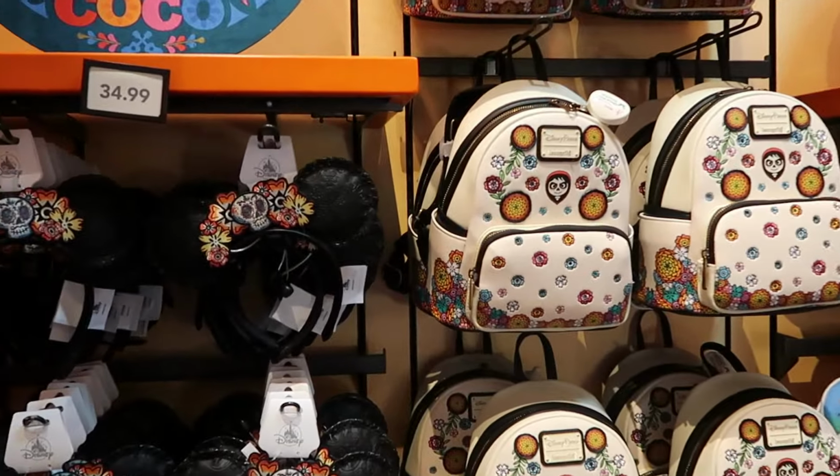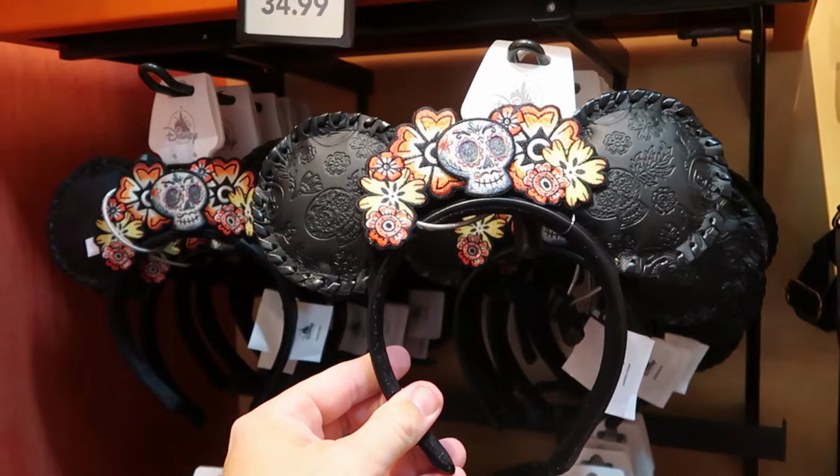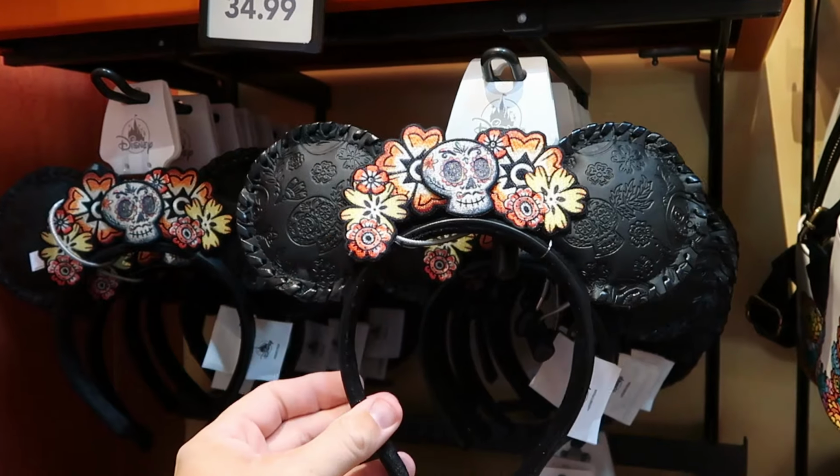In the back corner, they have so much different Disney Pixar Coco merchandise. Here's a simulated leather pair of ears. Everything's kind of embossed. You get the flower design with the skull.